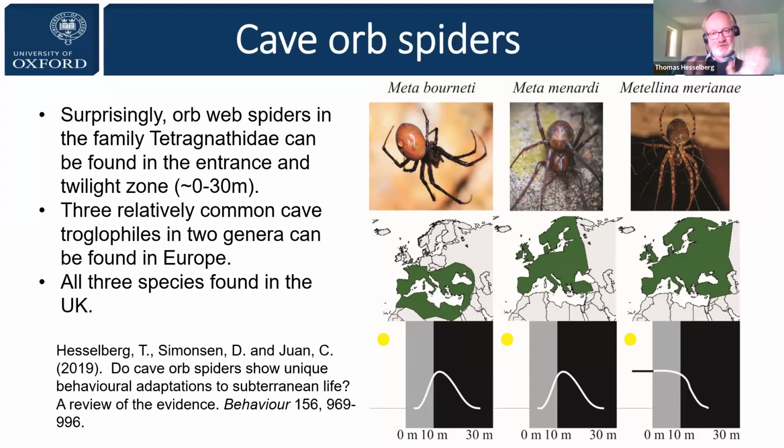They are from two different genera. I'm not going to talk about Metellina merianae much, or actually not at all apart from now, because although it is often found in caves, it's also found elsewhere. It's found in really dark and damp conditions, such as in forests as well. And as far as we tested, and we have looked at least at the webs, they do not show any form of behavioral adaptation to the cave environment.